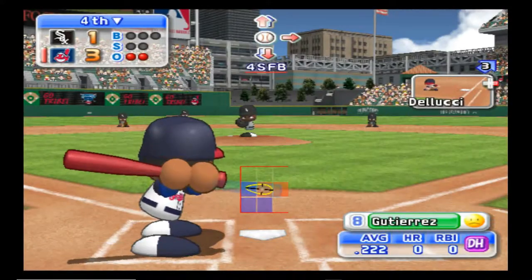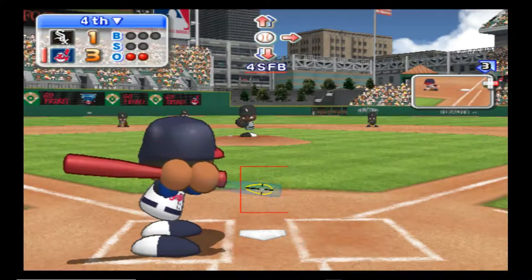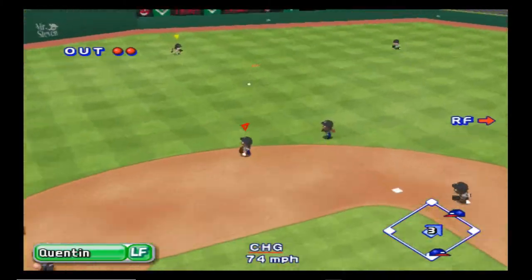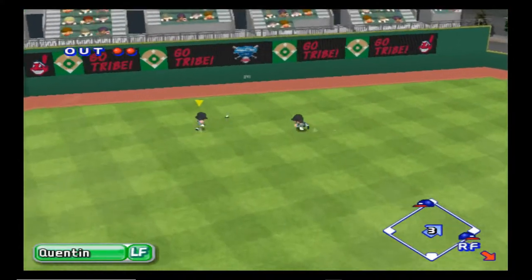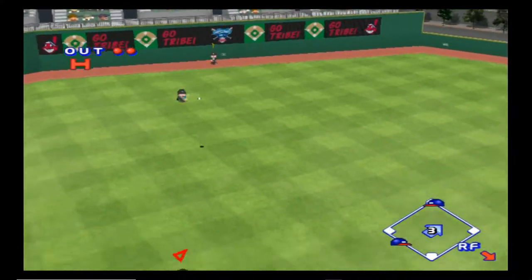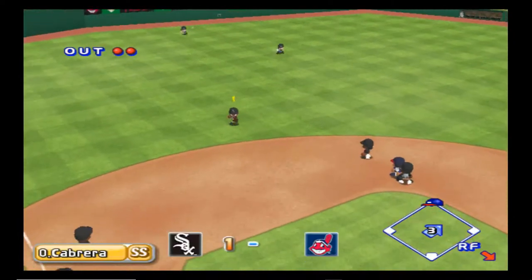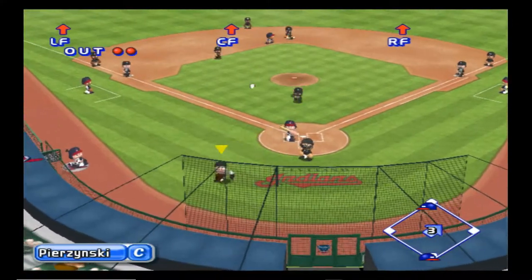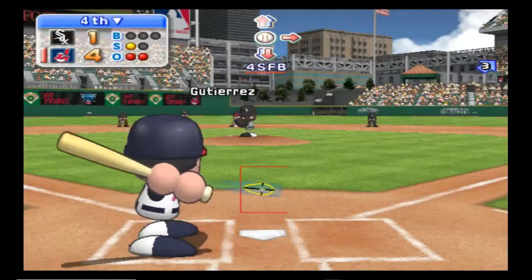Franklin Gutierrez at the plate. He has had an up and down start to the year so far. That's a line drive, that'll be a single. Quentin can't get there. Into the gap. Will they send the runner home? They will. Relay's not in time. It's an RBI double for Franklin Gutierrez. Cleveland leads it 4-1. Quentin couldn't get a good angle on the base hit, and it was turned into a two-base hit.